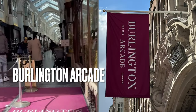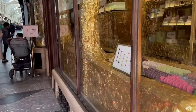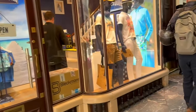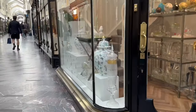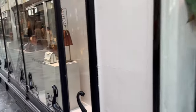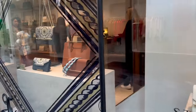Next door to the Royal Academy is the Burlington Arcade. Don't miss it, you guys. This is an absolutely fabulous arcade, which was opened in 1819, in fact, and it houses around 51 luxury independent boutiques. It is a beautiful arcade with some really stunning gems.